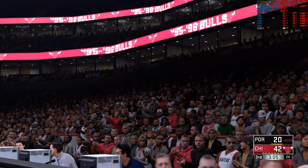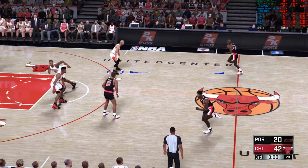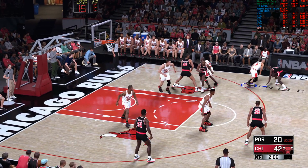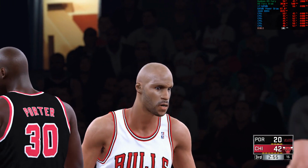Defensive rebounding, just such a crucial part of the game. Yeah, it's finishing your defense, Greg. We know that. You can defend, then you got to rebound the miss, and you got to get to the glass with intensity. And it's going to be out of bounds. The Trailblazers will retain possession.